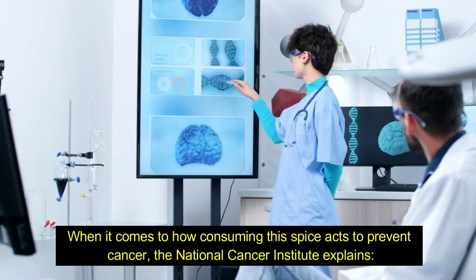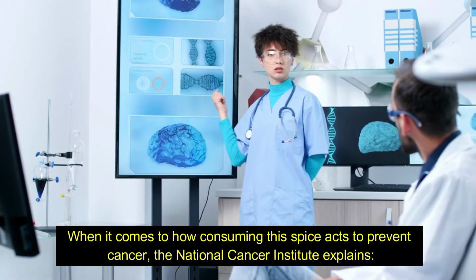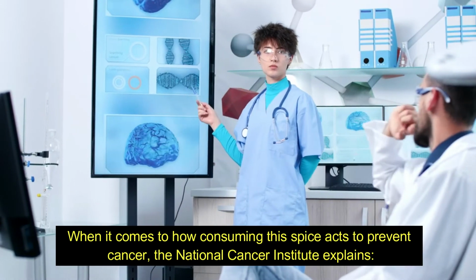When it comes to how consuming this spice acts to prevent cancer, the National Cancer Institute explains.